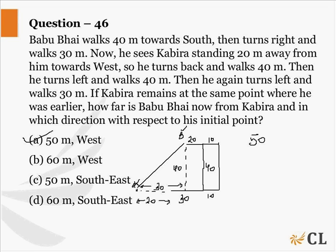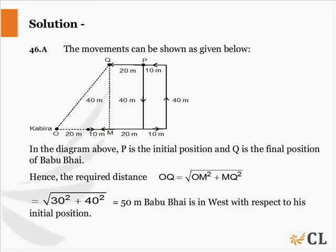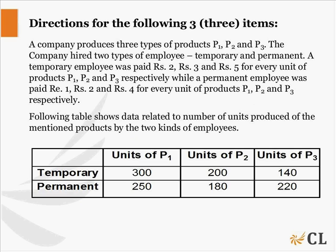Okay, let's move on to the next question then. This is a very easy question. Let's see. Some of you must have doubt in first, second, or third, let's say. So there are three types of employees: P1, P2, P3. The employee rate is 235 for temporary. So this is 2. This is 3, and this is 5. And for permanent employee it is 1, 2, and 4. So 1, 2, and 4.